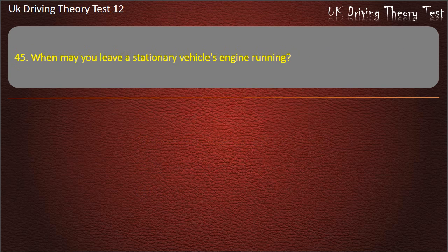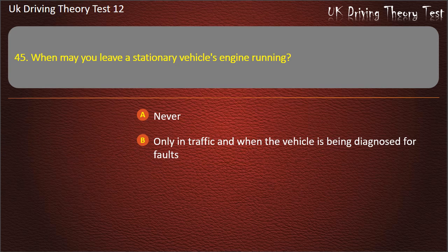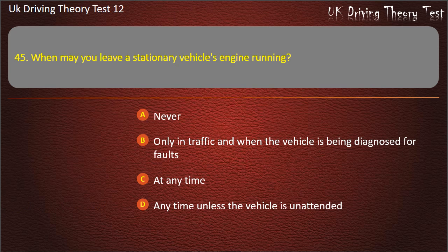Question 45. When may you leave a stationary vehicle's engine running? Never. Only in traffic and when a vehicle is being diagnosed for faults. At any time. Any time unless the vehicle is unattended. Answer. Only in traffic and when a vehicle is being diagnosed for faults.